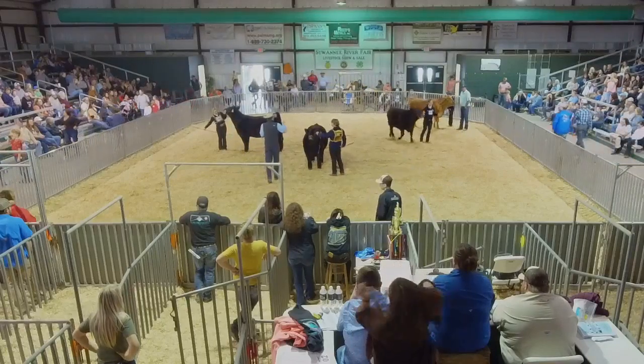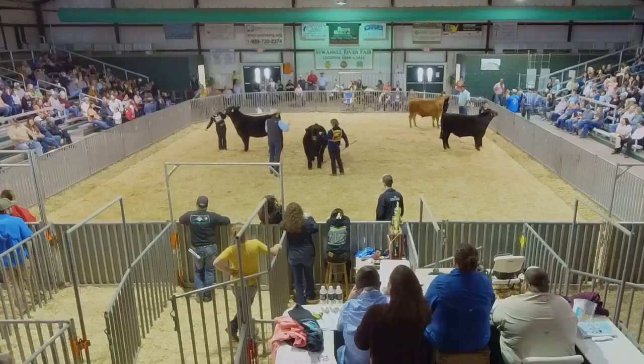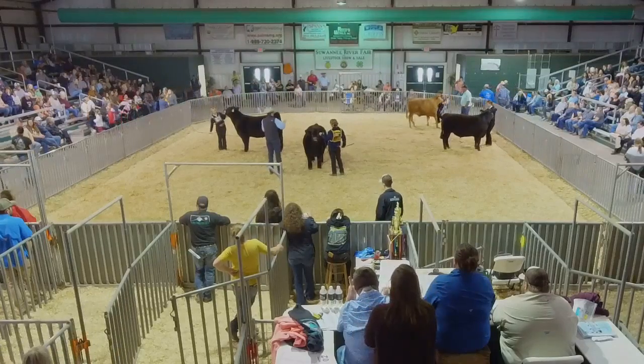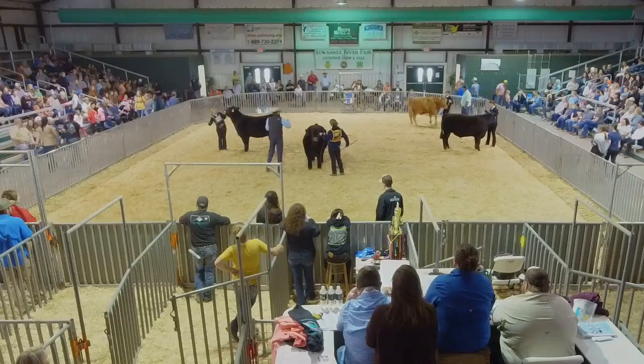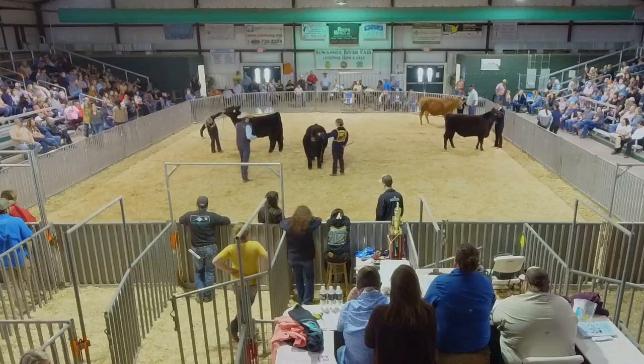He comes out of the backside of his shoulder blade with quite a bit more genuine width and dimension. He's super fresh over his loin and has that added substance when you study him out through his hip. He's really square in terms of his build at the ground.